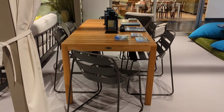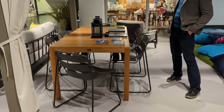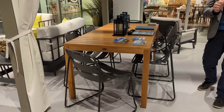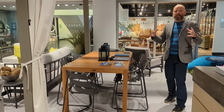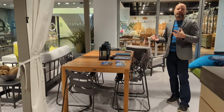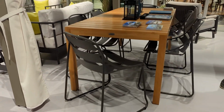What table is this right here? This is a Cali rectangular dining table. So all of our Cali pieces, we have the Sunset, that is the sectional piece. The Cali is a sofa chair. But all these pieces play well together. Our teak families, sectional, deep seating, and dining work really well together if you do like teak.